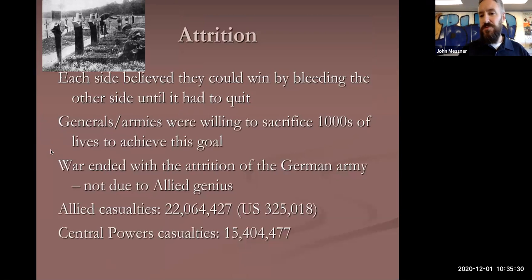So what this became a war of is not necessarily who had the best military strength, who had the best military imagination or mind, who was the best general. It just became who had the most troops to continue to throw out at the other side, because you're really trying to bleed the other side out. It became a war of who has the most men is going to win the war, because they last the longest in the war. So each side believed they could win by bleeding the other side out until it had to quit.